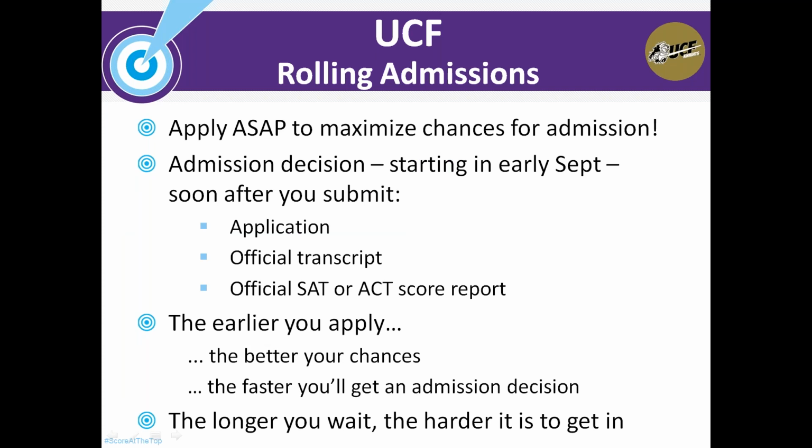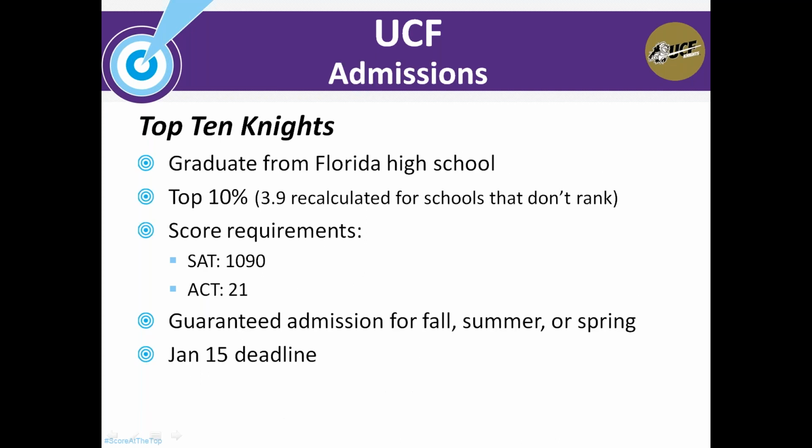Rolling admission, and this is I think our most competitive rolling admission state university in Florida. Definitely the earlier you apply, the better. The longer you wait, the harder it is to get in. And I know some kids are saying, well, I'd really rather go to X or Y first, so let me see if I get into them, and then if I don't, I'll apply to UCF. Don't, because there's a chance you might not get in.